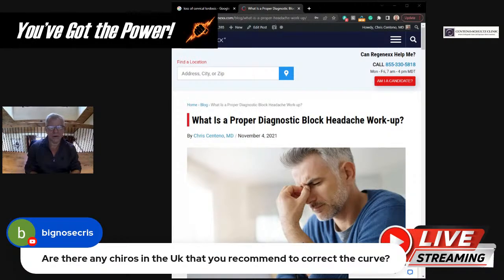Are there any chiros in the UK that you can recommend to correct the curve? You know, that's a good question. My recommendation is go to that idealspine.com website, and that'd be the first place I would check. If you can't find them there because of some legal reason between the UK and the US, then you may want to call that group that runs that website to see who they could recommend, because I would bet at this juncture they've trained people in Europe as well.